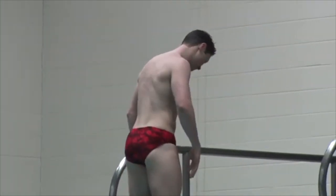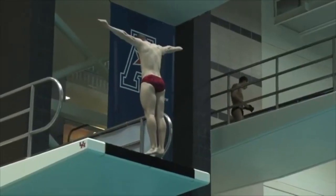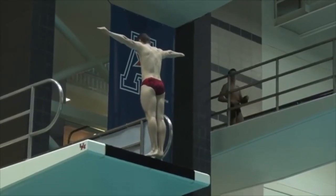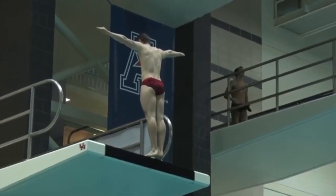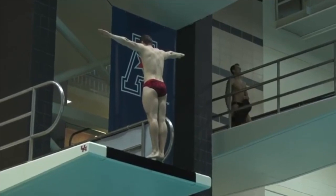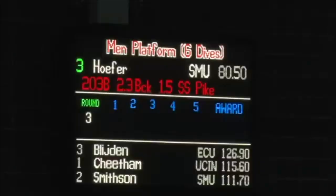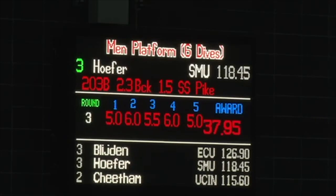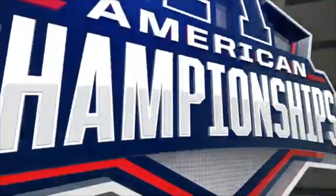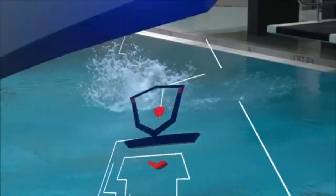All right, now Dominic from SMU. Backward 1.5 somersault pike, 2.3 off 5 meter. Well done. He let his hips fall back a little bit on that one. I know he can reach and get a little bit more height in that, but had a very clean entry. Good lines. That push back a little farther than the judges want to see.